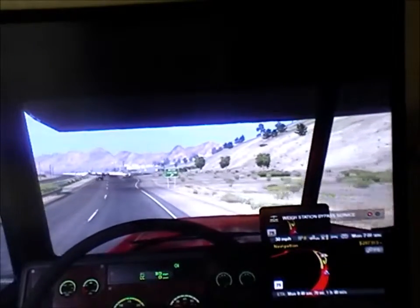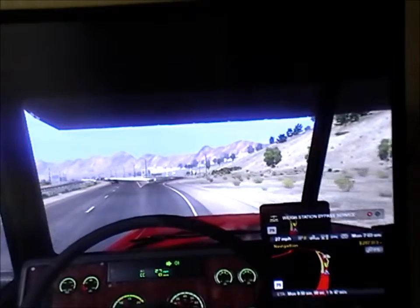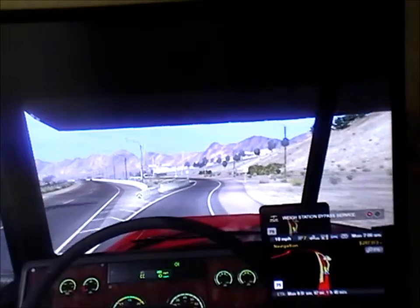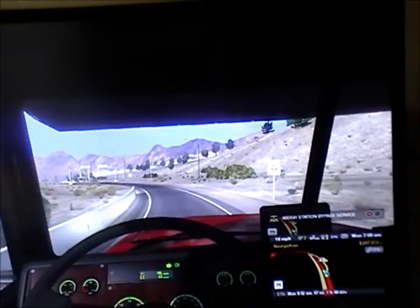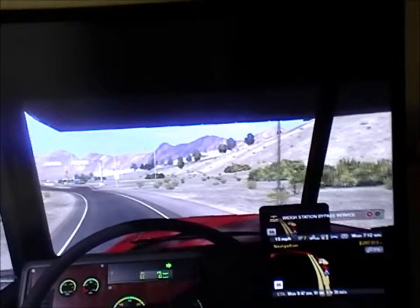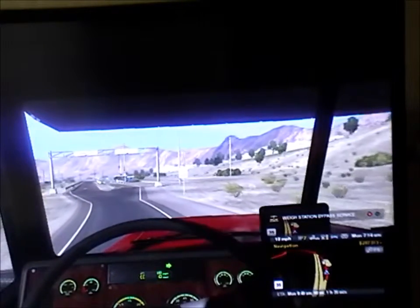Hey guys, have you seen this before? I'm pulling into a way station. And I'm still going a little too fast. I guess I can turn those lights off now. I still need the daytime running lights. There we go. If I don't have the daytime running lights on, I can't read my gauges, which is bad.